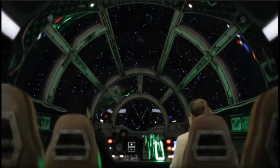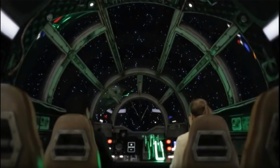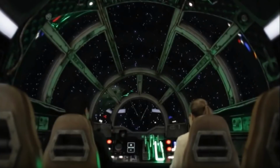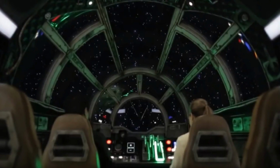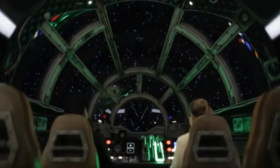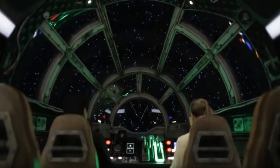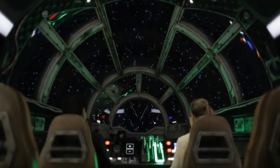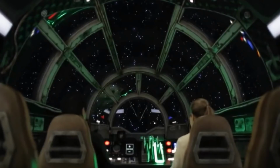This cockpit looks amazing. This is actually one of the ride vehicles. Each ride vehicle will sit 6 guests. And as we know, there will be 4 areas with 7 cockpit vehicles each. So if we look at ride capacity, 6 guests times 7 vehicles equals 42 guests per area. And then times 4 areas equals 168 guests on the ride at any given time.